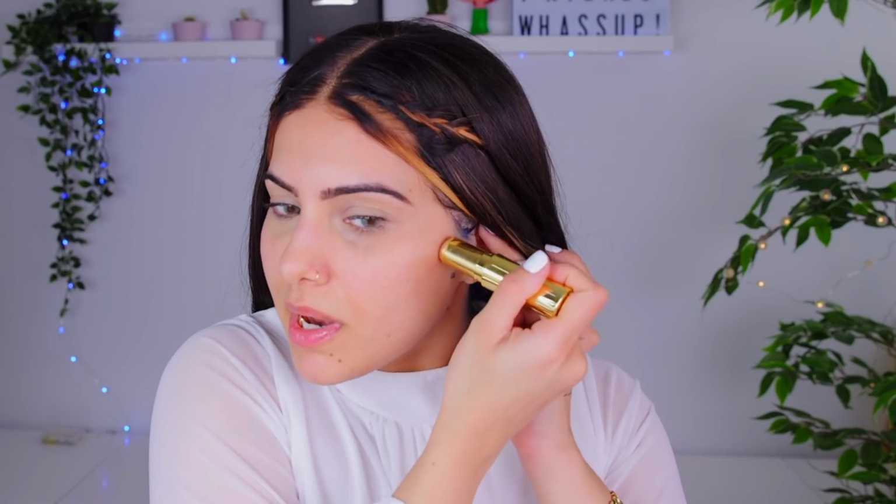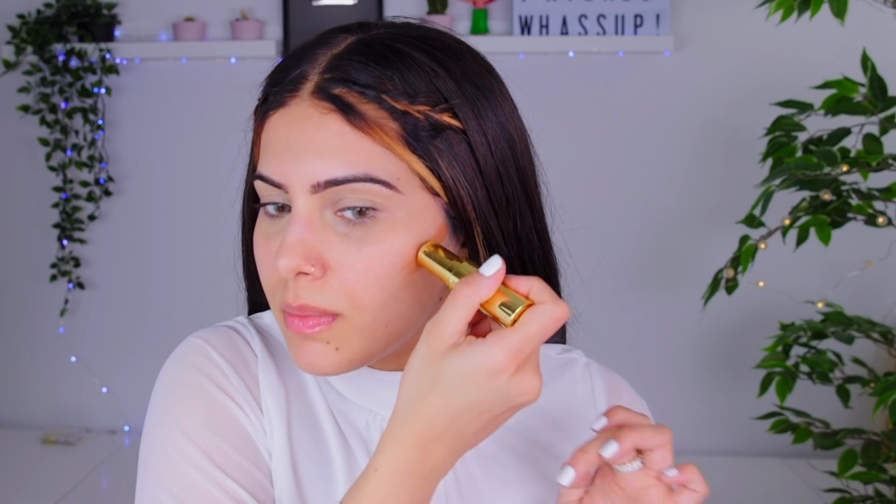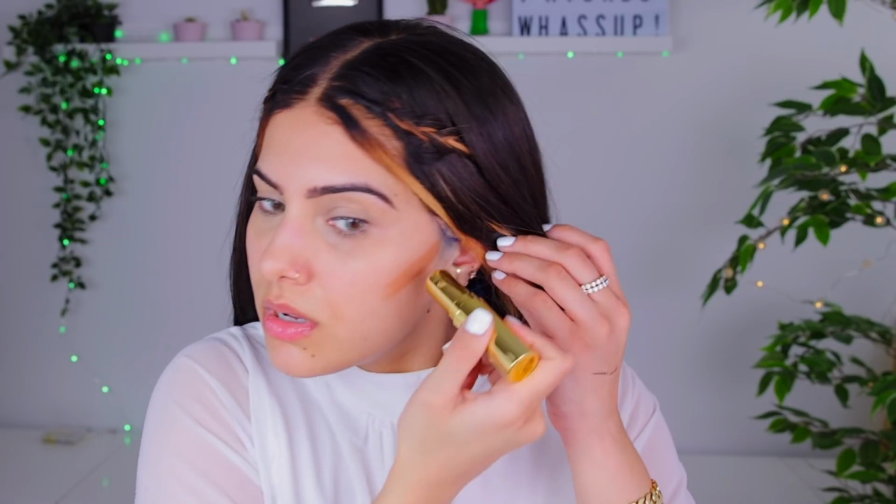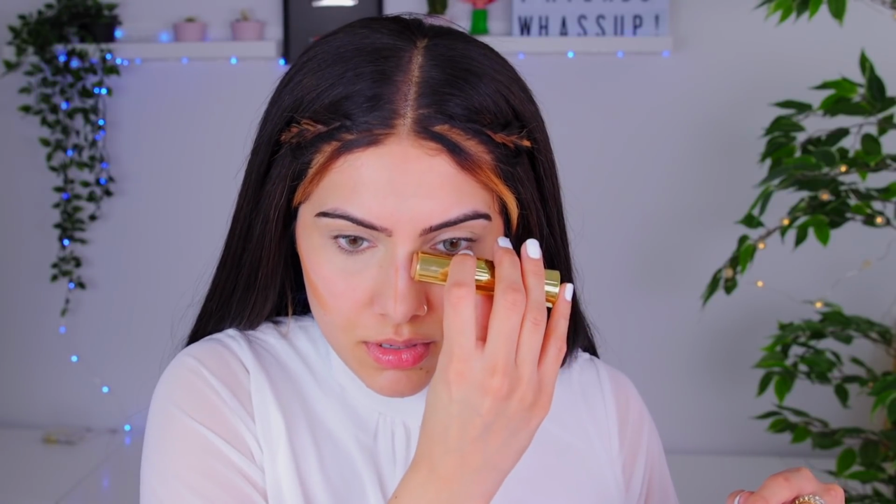Next, we're gonna go into foundation. So we're gonna start off with the contouring. I'm gonna only put this on my cheekbones, not on my forehead, because I have my wig there, so I don't really need to put it, but I am going to cream contour here. This is the Benefit Hoola stick. The only annoying part about this is that it kind of falls out, but I think all of them do that. There we go. Might as well do it on my nose too.